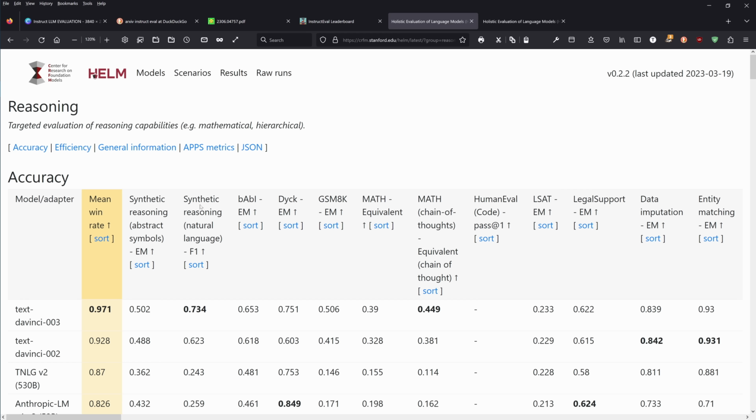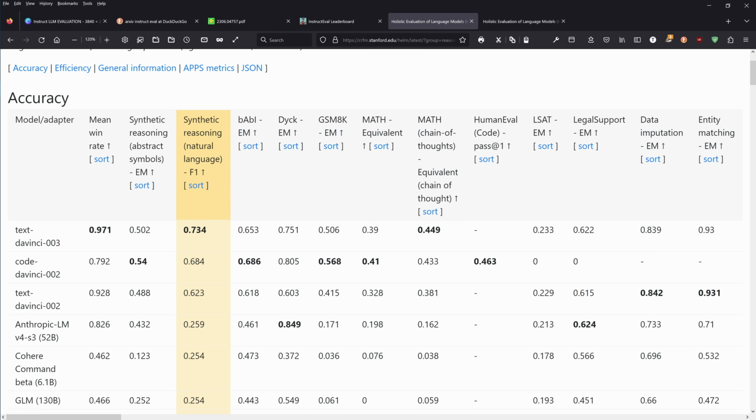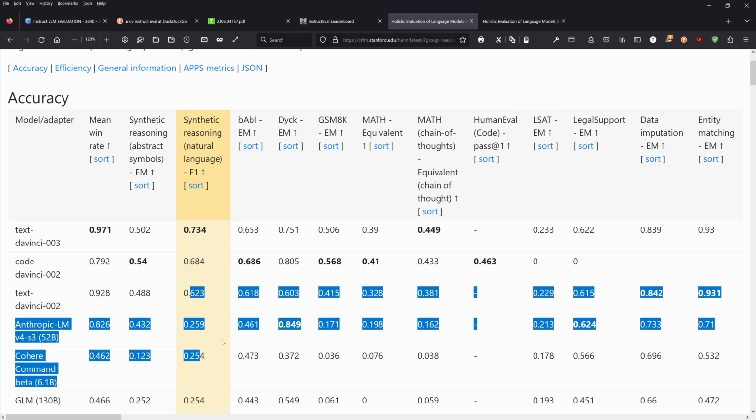So what I like to do, I choose a specific category. I have a specific task. Now let's go with syntactic reasoning, natural language. You click sort, and you have here, for example, accuracy. So Text DaVinci from OpenAI, the latest model, 0.7. Then second generation DaVinci, 0.68, then 0.6, and then you see we jump already here with a 52 billion trainable parameter model from Anthropic. We jump here down from 0.6 to 0.2. So you see here the jump is significant.